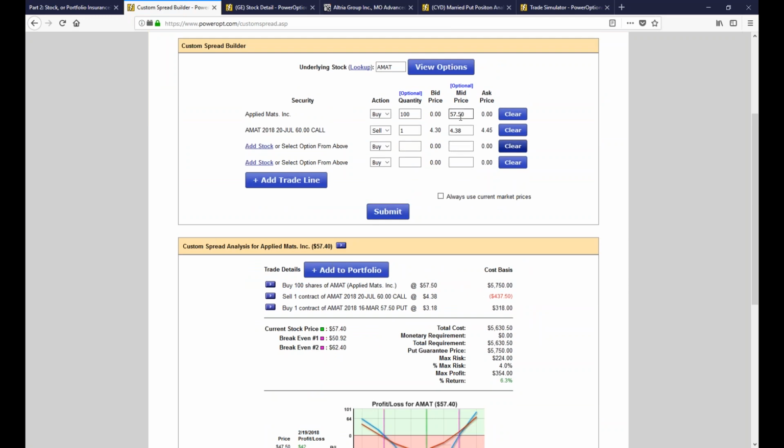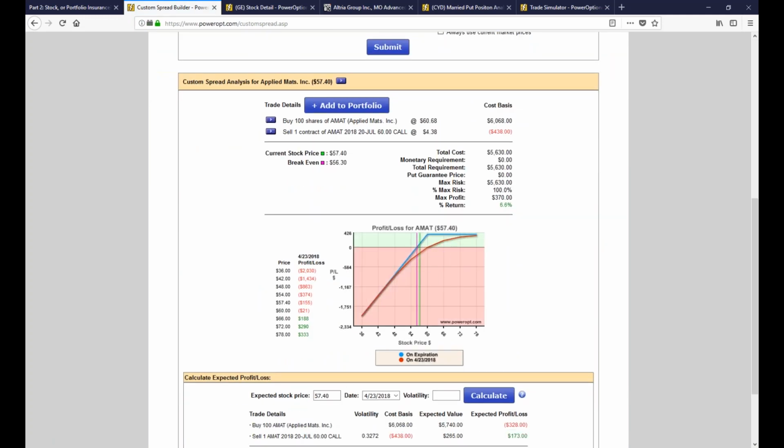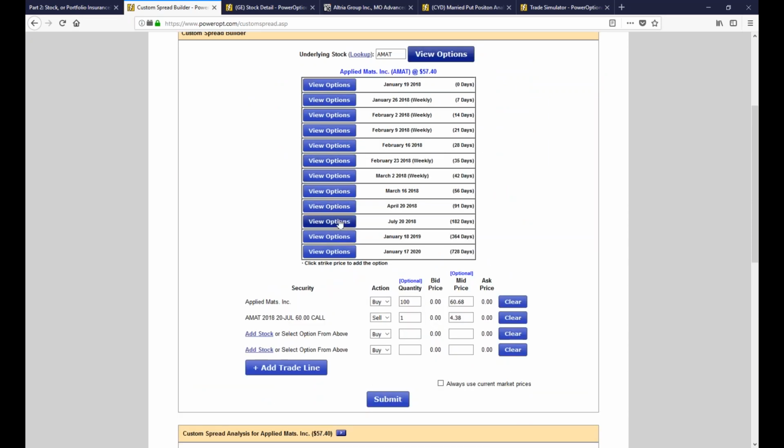Now, March expiration. What happened to that cost $318? I got to dump it back into the stock. I lost all of that on the put. So now my total cost on the stock is $60.68. And I've got a 60 call sold at $438. What am I left with? A covered call with a stock trading at $57.50 for a 6.6% return to July. Well, I don't want to be in this position. I was told this was a no-risk trade. So what do I have to do now to keep protecting the position? Now I've got to buy, we're in March, April, May, June.